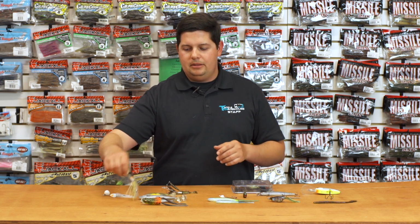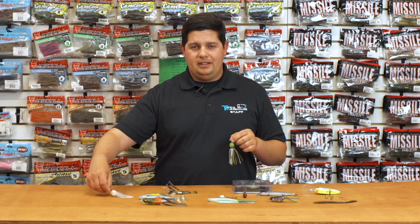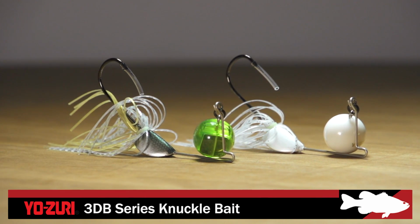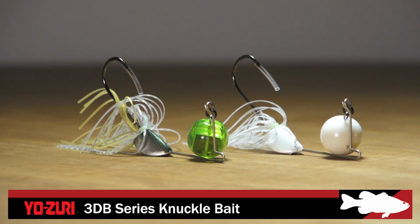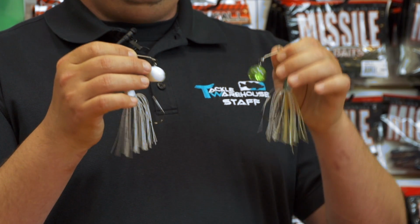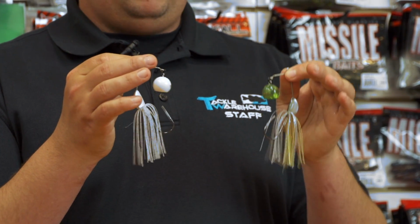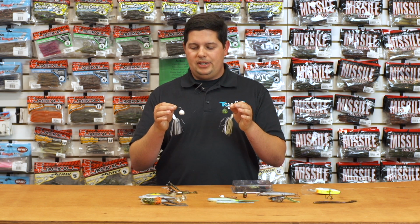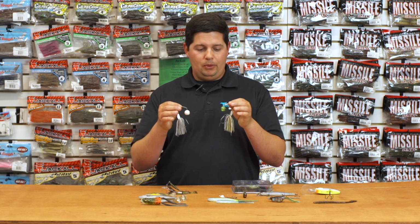First one we're going to get into is one that's pretty exciting, the new Yo-Zuri Knuckle bait. As you can see, probably one of the most innovative wire baits, kind of not a spinnerbait kind of design. As you can see, it's got this round ball on here. I've seen footage of this thing underwater. It shakes back and forth like a knuckleball. Produces a bunch of vibration and something the fish have never seen before.